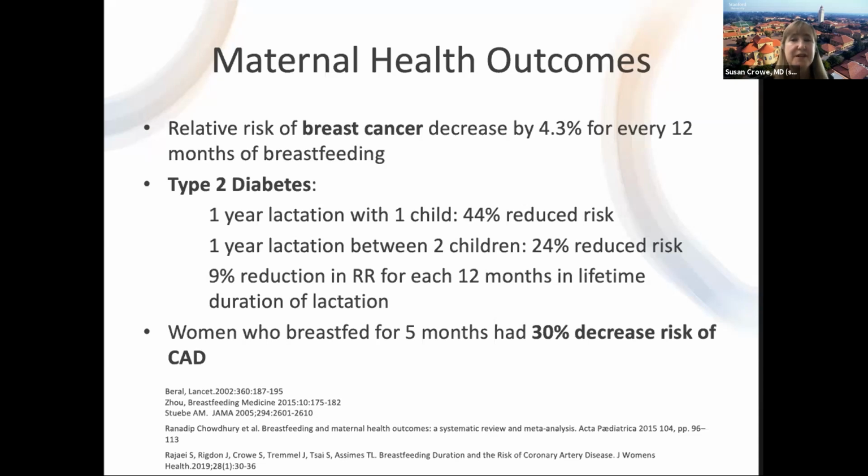So we counsel our patients with gestational diabetes, who may be at especially high risk for type 2 diabetes, that by breastfeeding for 1 year, they can reduce their risk of type 2 diabetes by approximately 44%. And if they breastfeed for 1 year between two children, they still have this benefit, slightly lower though, at 24% reduced risk. And another article estimates a 9% reduction of relative risk for each 12 months of lifetime duration of lactation. Women who breastfeed for 5 months had a 30% decrease in the risk of coronary artery disease in this article.